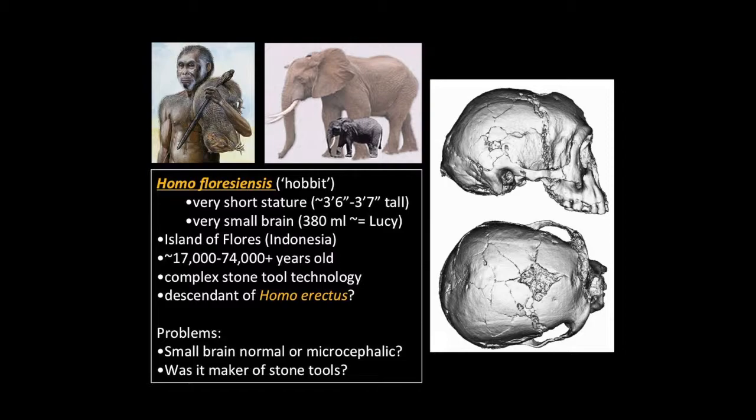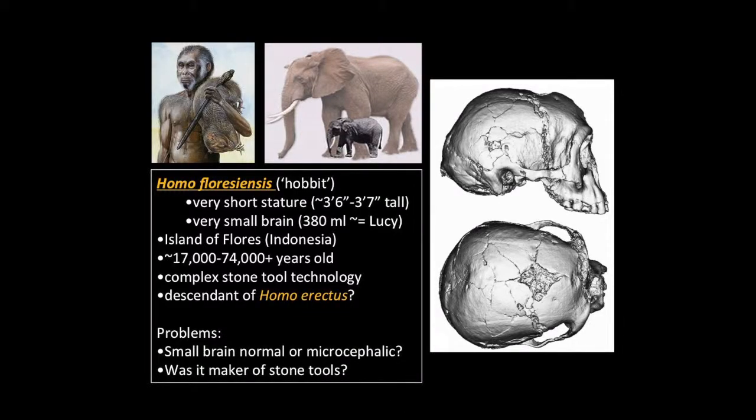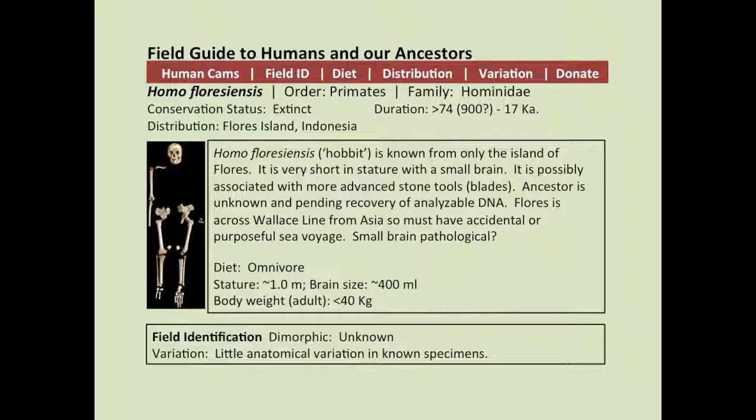The other thing is, what's its ancestor? Is it a descendant of Homo erectus? We don't know. We'll have to learn more from this. Unfortunately, even though the specimen is young, 17,000 years, we cannot get DNA from it. So the question is, is this a small-brained individual, or is this the village idiot? We just don't know. We've got to go out and find a couple more individuals, a couple more crania. We have to add our page to the field guide for humans. Really not much we can add.